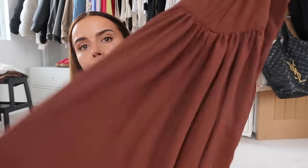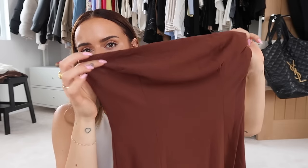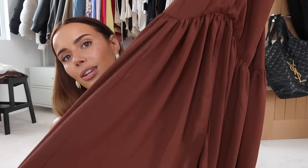And then we have this dress, which could be amazing for vacations later in the year. The closer we get to autumn, the more I think I would wear this on vacation. It needs a little bit of altering at the top because it's a tiny bit big for me, but it's a strapless style, fitted along the top half, and then it has a very low drop waist into this gorgeous full skirt, and it's just the most beautiful chocolate brown color.